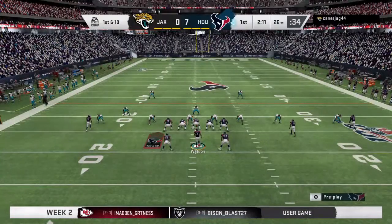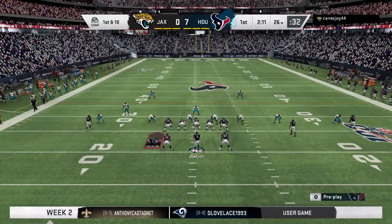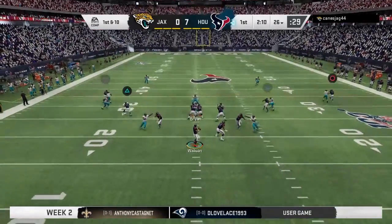Houston's offense already at the line, set to get going. And coming up on their 2nd drive of the game, had the touchdown last time out. Now they have the football back. Chance to really seize early momentum.